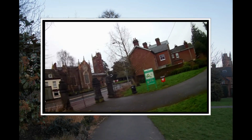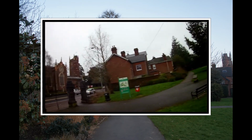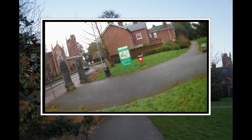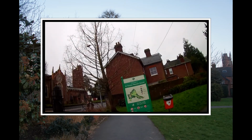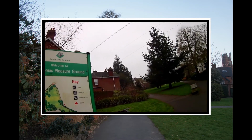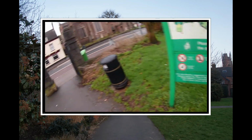So today's the 25th of January 2020. This is the St Thomas Pleasure Grounds, a lovely park. So this is managed by the Exeter City Council. So you can see in front here this sign that gives you all the details of the park. So we're going to have a very quick walk through the entire park, and then we're going to talk about all the various trees and shrubs here.